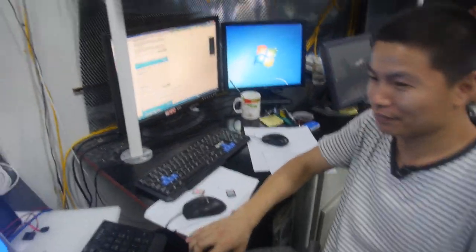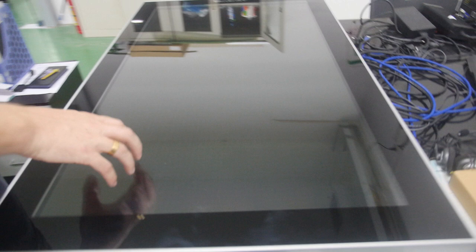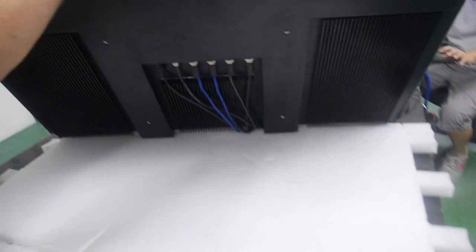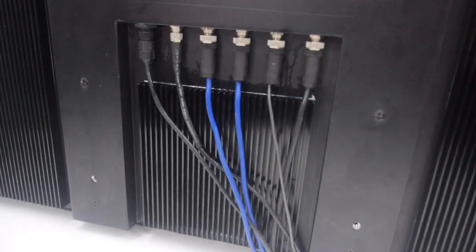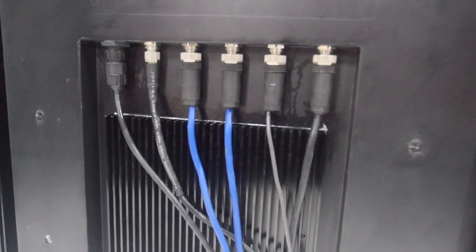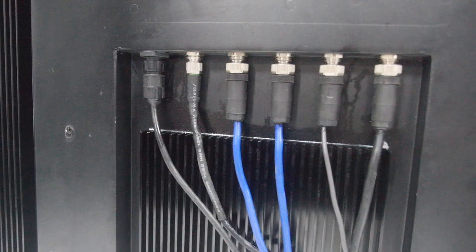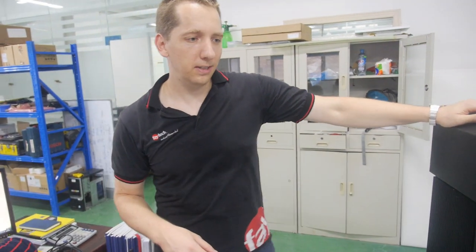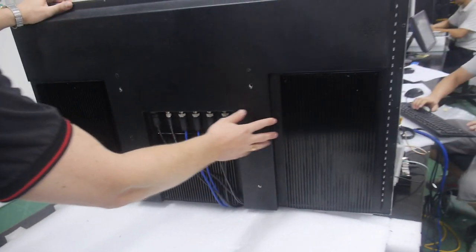Wei is one of our oldest guys. Right now he's cloning something, but he's a specialist for our high brightness solutions. This one you can see, quite heavy. You can see on the rooftop video we made, that's an i5 fanless 42-inch capacitive touch PC. High brightness with 2500 nits, and you see the big cooling profiles.